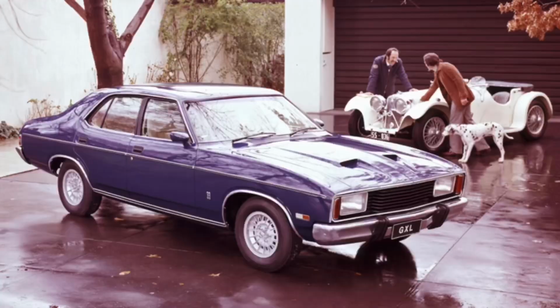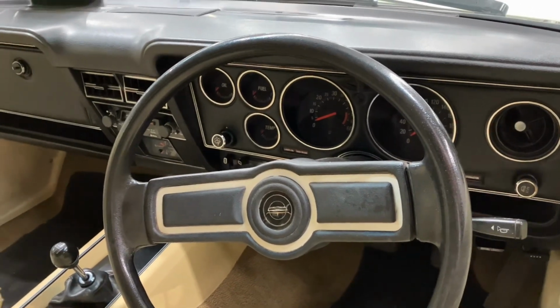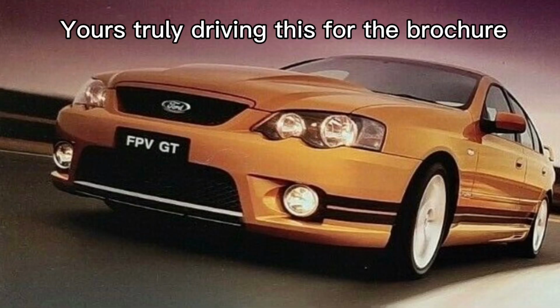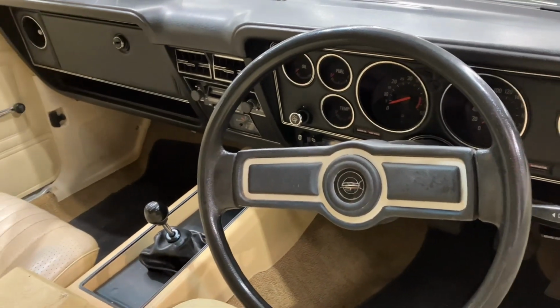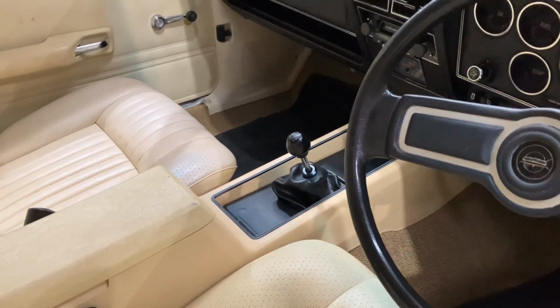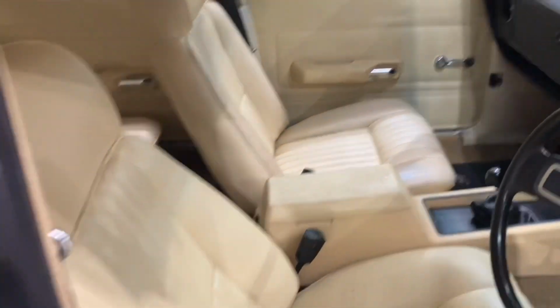I'll just put a photo up there of the Fairmont GXL XC, which was an even higher spec car that replaced the GT series in the XC range, because the GT was dropped after XB, reintroduced many years later with FPV, or actually even earlier than that with the EB GT. But this was the last of that series. Then it was replaced with the GXL in XC. This is factory 4-speed manual, again 9-inch diff, forward disc brakes, really high performance car, and very, very cool.